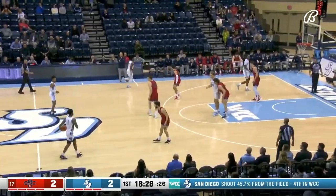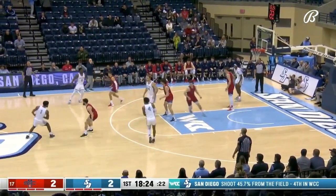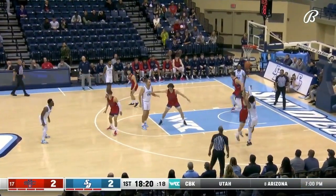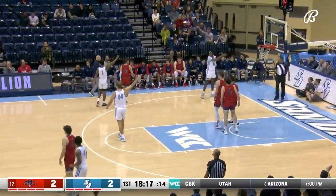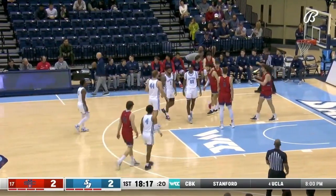A little extra pass there, like it. Elbow to baseline, right back to the elbow. Bowen takes that shot just inside that elbow, about a 16-foot jumper for him. Deuce Turner takes the mid-range jumper over Alex Ducas. It goes out of bounds, and it's going to stick with the Toreros.